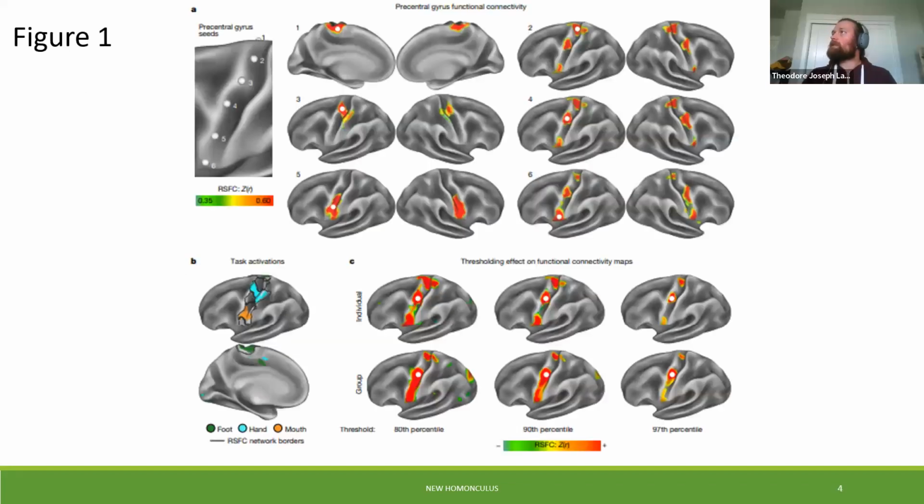Great. So this is the beginning of the first set of results. How do they look at all this data? Specifically, they are interested in the M1, which has many different subregions. Specifically, they chose 6 different seed regions as outlined. Are you all able to see my mouse? Yes. Okay.